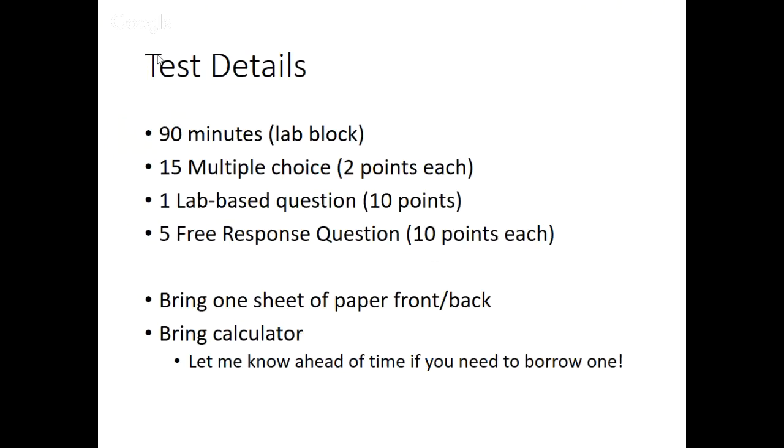Just like last time, the test has exactly the same format. So, you'll have all 90 minutes to complete it, your entire lab block. You'll have 15 multiple choice questions, each worth 2 points, one lab based question worth 10 points, and 5 free response questions, each worth 10 points as well, which means if you sign the honor pledge and sign your name, you'll also get 10 points, which is pretty exciting.